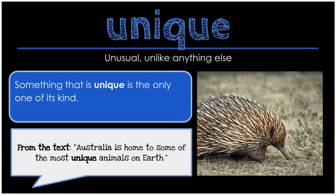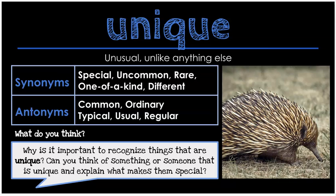Our first word is unique. According to the text, unique means unusual, unlike anything else. Something that is unique is the only one of its kind. From the text, Australia is home to some of the most unique animals on Earth.